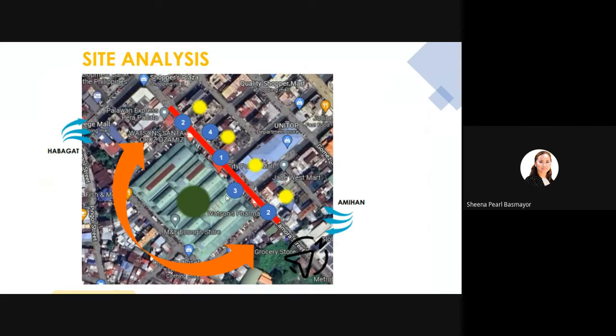As for my site analysis, so here I have one: the street is a shared space. As I said a while ago, the street is a shared space among motorized and non-motorized vehicles as well as the pedestrians. And then number two, there are no designated crosswalks for safe pedestrian crossing.